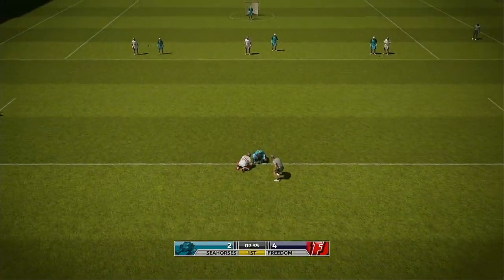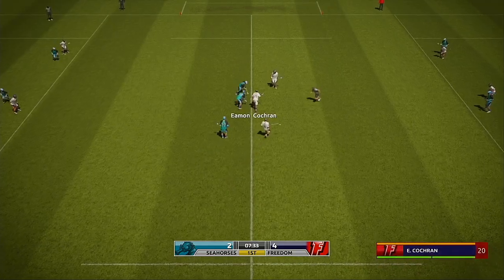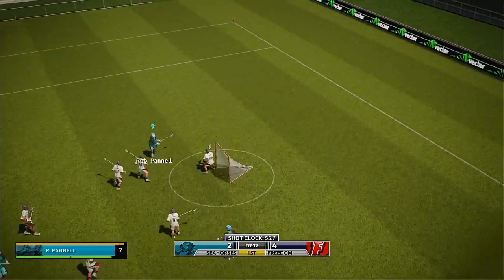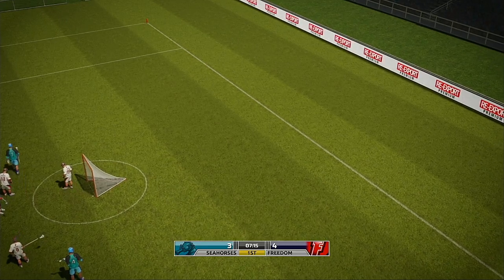Face-offs are enormous in lacrosse. Let's see who comes away with it. 10 wins it for the away team. Drops the hammer. What a rip from 7.